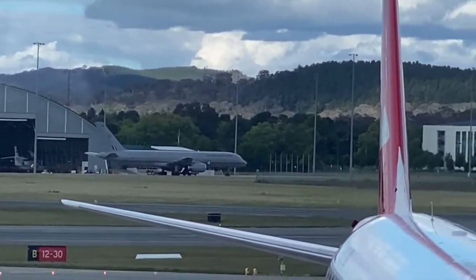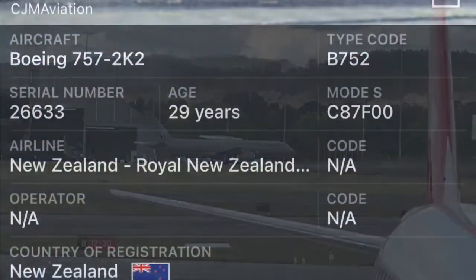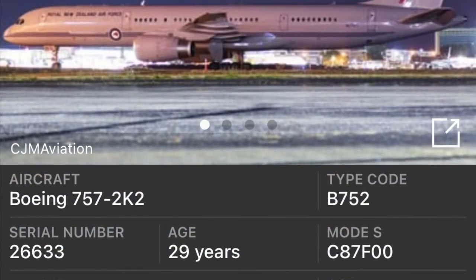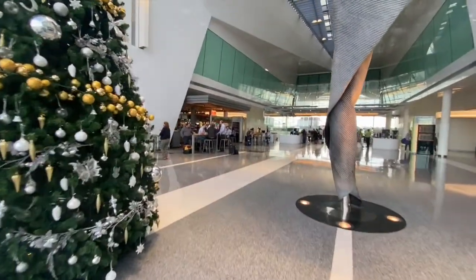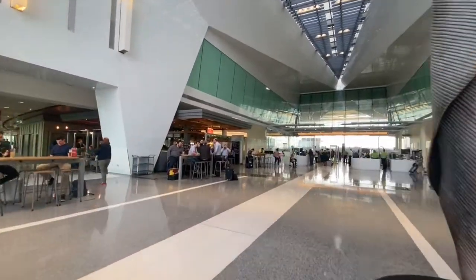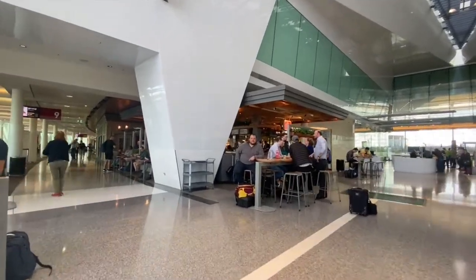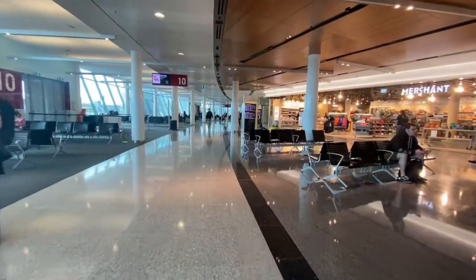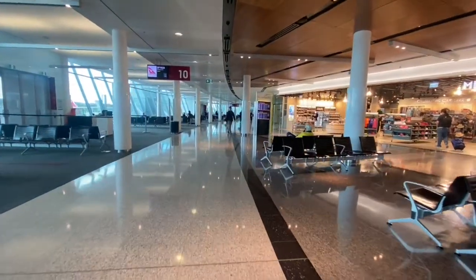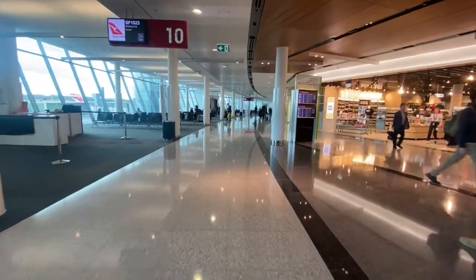However, I spotted an aircraft 10 times more interesting in the distance, which was a Royal New Zealand Air Force Boeing 757-200. If you didn't know, Canberra Airport used to be an RAAF base, which stands for Royal Australian Air Force. The part of the airport where the Boeing 757 is now used as a VIP terminal facility for high-ranking officials such as the Prime Minister of Australia and other world leaders.